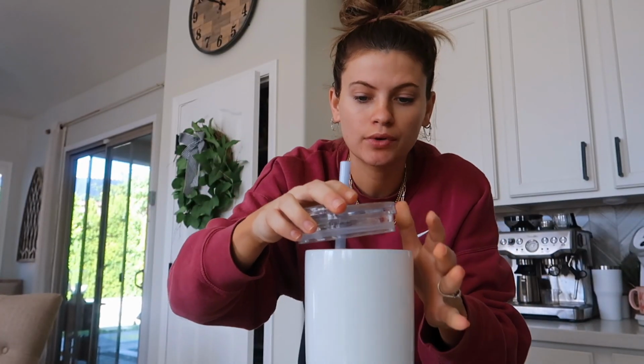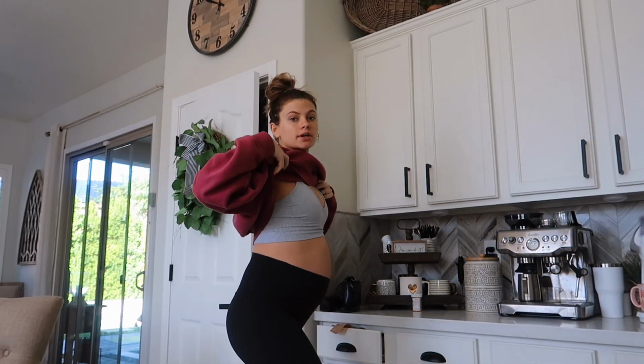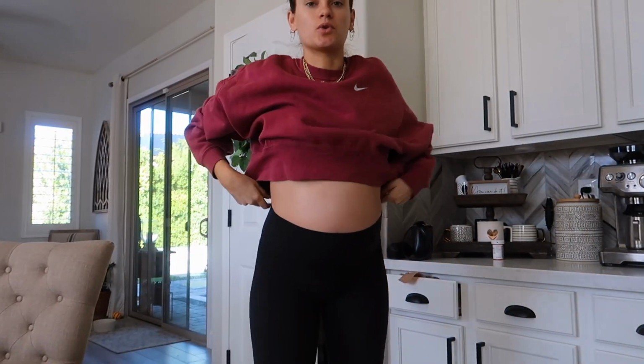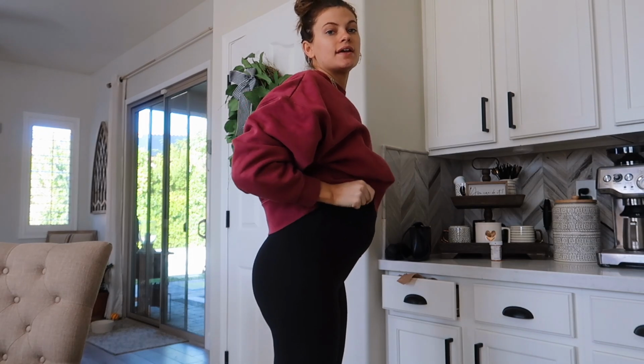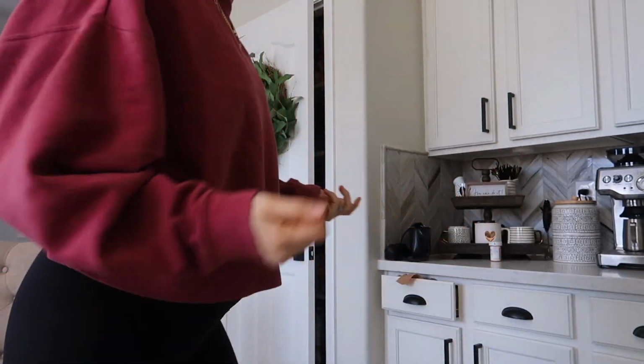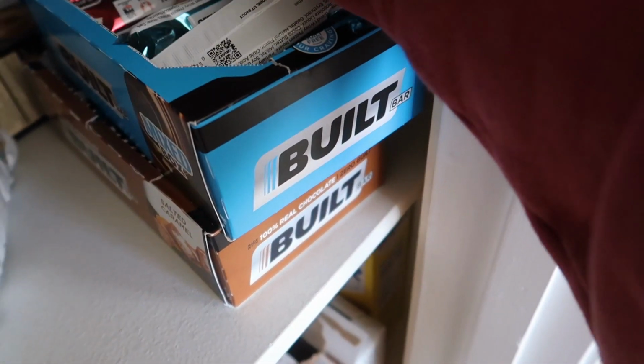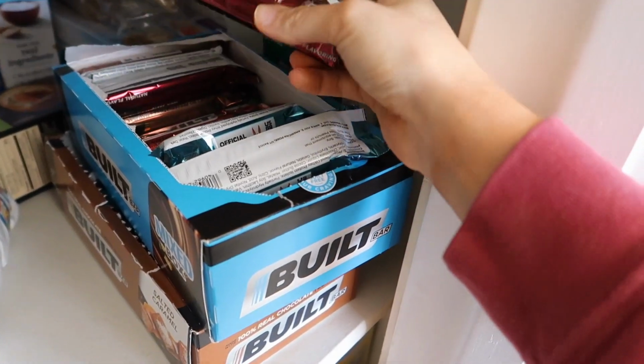I'm all ready for my workout. I just got dressed. I'm just wearing a Nike sweatshirt. This sports bra is from Aloe, and I'm wearing Lululemon Align leggings. These leggings I got like two sizes bigger than my normal size, and they are so much more comfortable and they fit pretty good. I haven't bought maternity. Also gonna grab a Built Bar to take with me so that I can have this for after my workout.